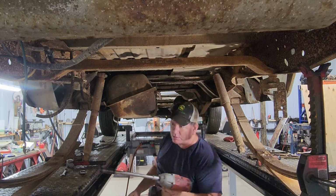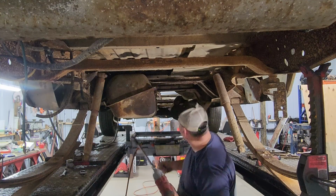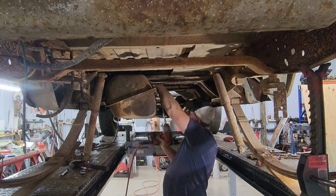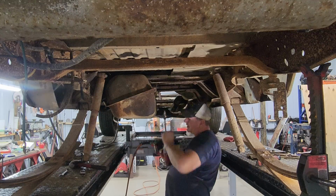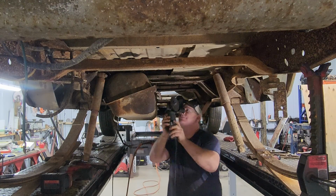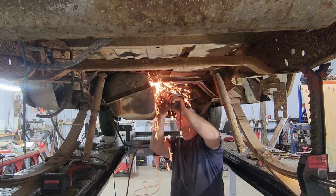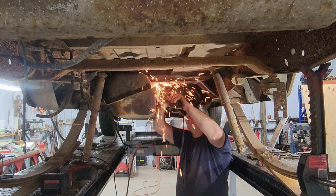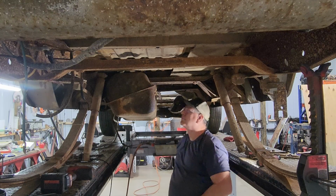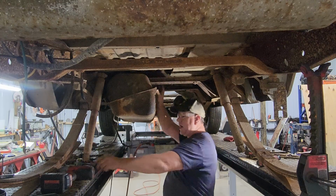Well, we're going to have to cut that bolt because it ain't moving. Nope. Let's try this other one up here real quick. Why can't that other one do that? I don't know that I can get this cutter up in there. Interesting. I only cut about half the nut. I couldn't get to the whole thing. There it went. There it went.